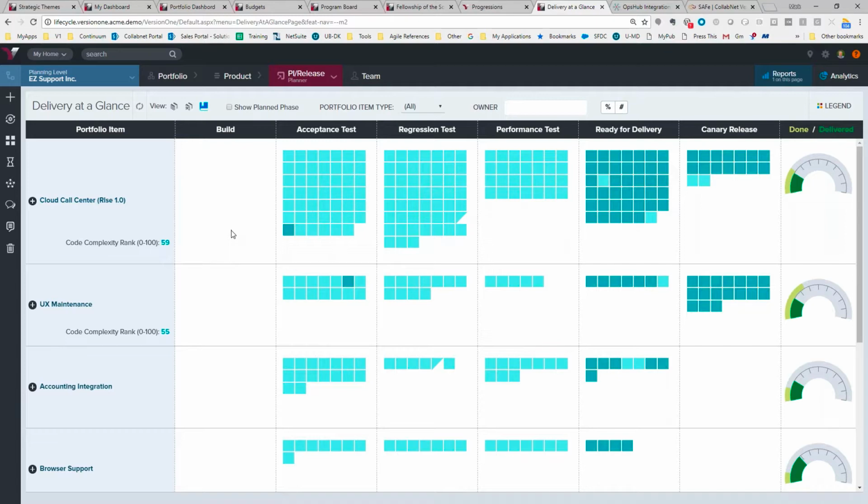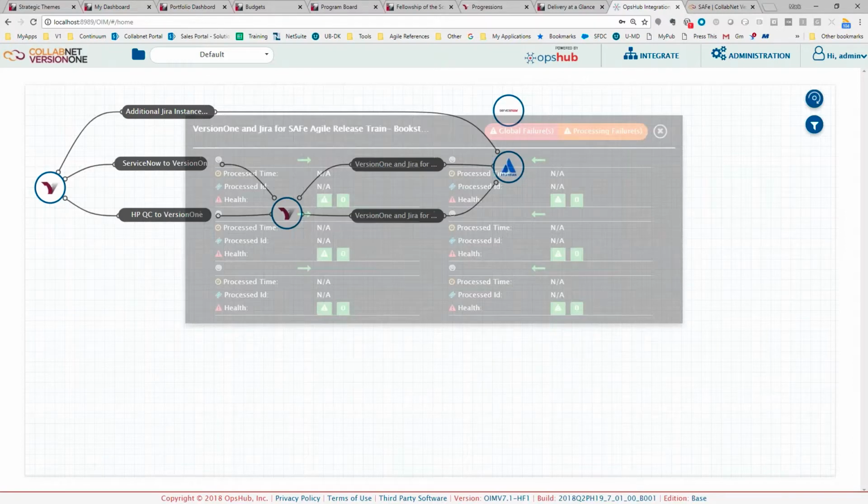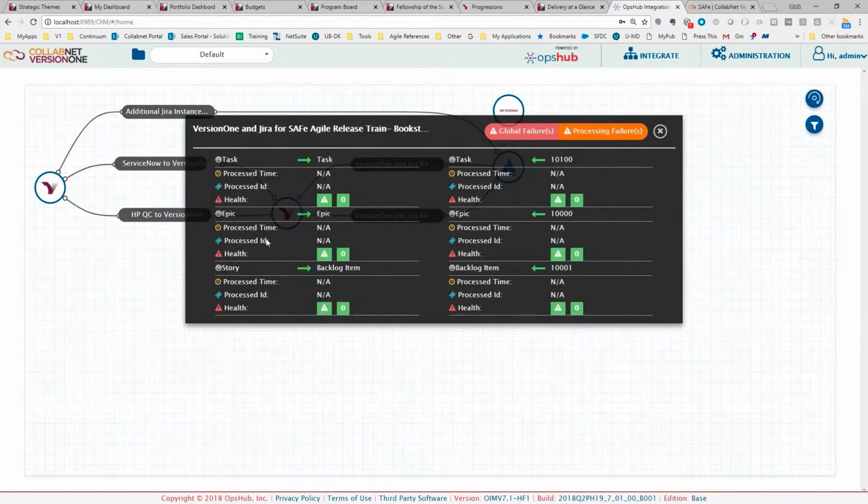Last thing that we do have is integration. So if we want to sit on top of a solution like Jira, we do have integrations for that. So we can look at our integration hub here. This is showing version 1 connected directly to Jira. And what we do is we map our epics, our stories, and our tasks to Jira, and we can synchronize those either a one-way or a bi-directional sync.